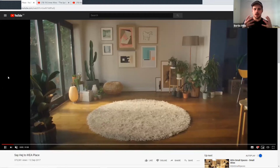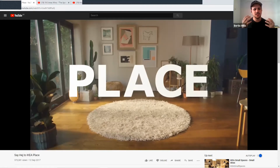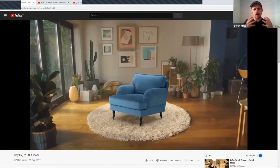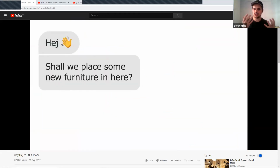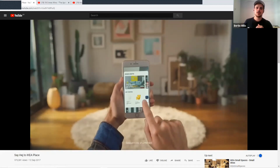So this is IKEA Place. So it's an augmented reality application, and this is from 2017. So it's actually quite old now. But the idea here was Apple had just released their AR kit on their phone. So augmented reality that could be built into their mobile devices using the technology available in the phones.